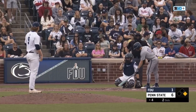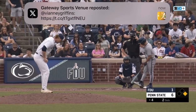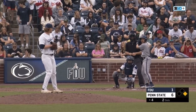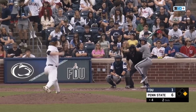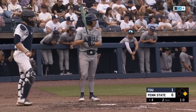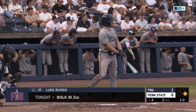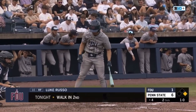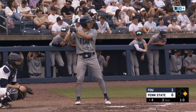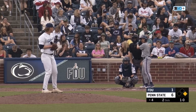On the season, he's a guy that is really good at just taking pitches, leaving things on the outer half of the plate. First pitch to Russo misses. It's 1-0. Last couple batters, Throneberry's been unable to get that first pitch breaking ball in for a strike. Russo also walked in his first plate appearance back in the second inning.